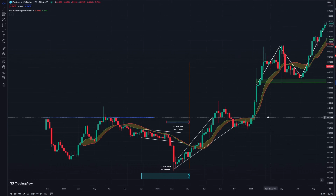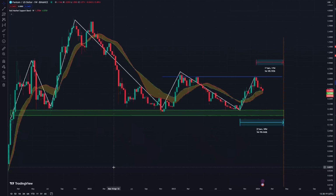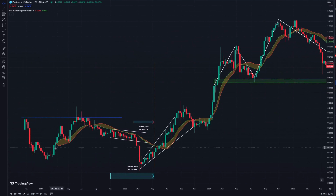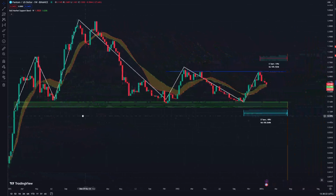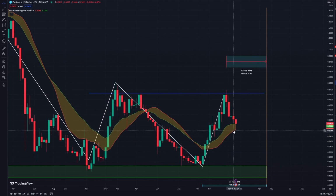If we take a look at what we're currently going through, we've had this initial move up, which could be correlated to this one. We'll get into that again as the video goes on, but it is our second move up to this double top that we saw play out again in the bear year and then the pre-halving year. And now we're having a retracement, and we have come down to the bull market support band, and we've tested the 21-week and the 20-week.